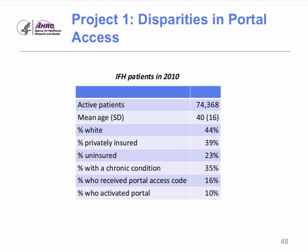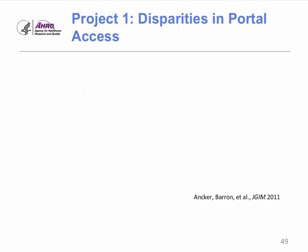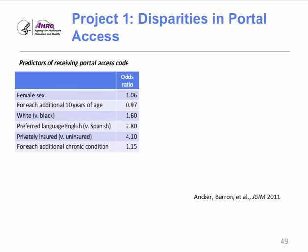We initially, sorry, I'm going to go back here for a second. The initial hypothesis was that patients with less education might be less likely to be interested in the portal, and that patients with less resources might be less likely to have computer access. However, when we started delving into the data a little bit more deeply, what we found was that the disparities began really, honestly, at the physician and the nurse level.